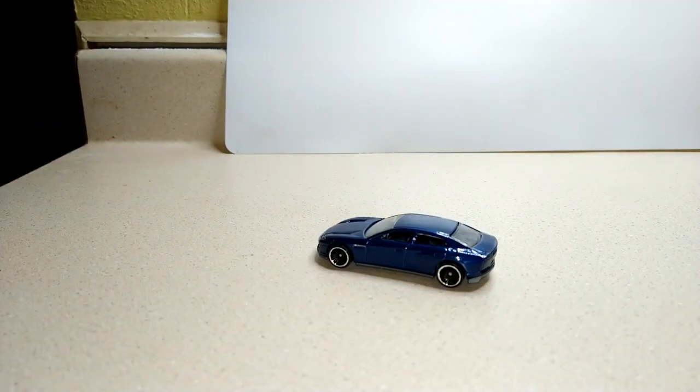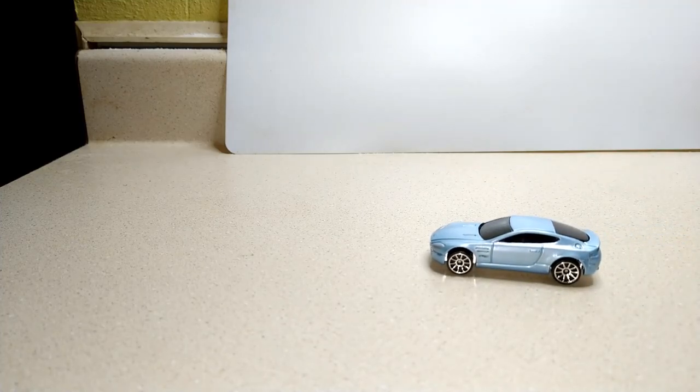This is pretty nice though. Hot Wheels did an amazing job on it. Why can't they be more consistent with all their castings? Their real life cars anyway. It is what it is with the fancy cars. But come on. Step it up, Hot Wheels.